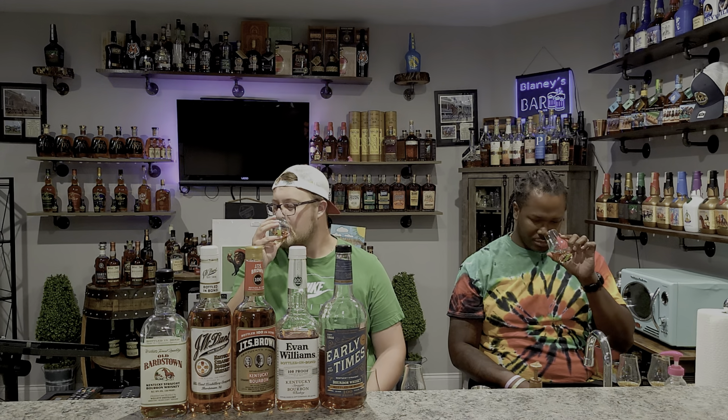All right. On to glass 3. This smells like a caramel apple almost. I could definitely see the apple. This is very appley. I get like a brown sugar, vanilla. I'm just getting all fruit.